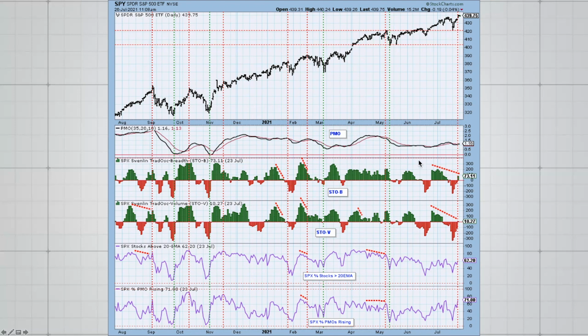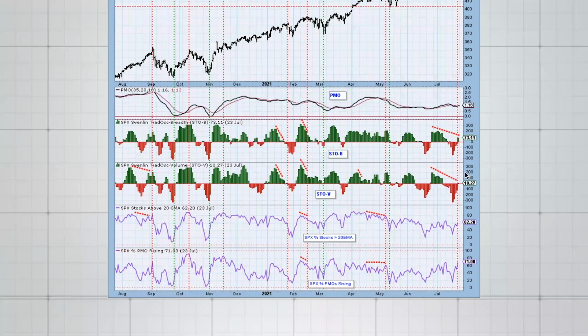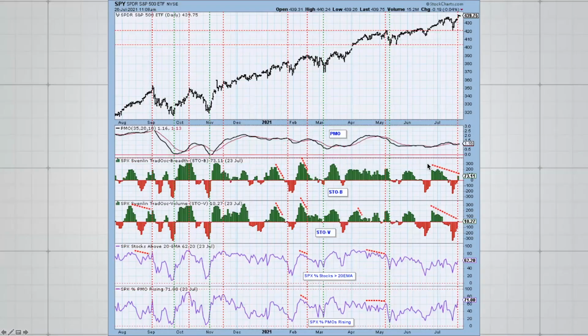But the problem we had was that we have these negative divergences in place. And that means we have these declining tops, but we had rising tops, in fact, a new all-time high on Friday. So we don't like to see that. However, seeing this nice move in the STO to the upside, I think it does give us some opportunity to see some upside this week.